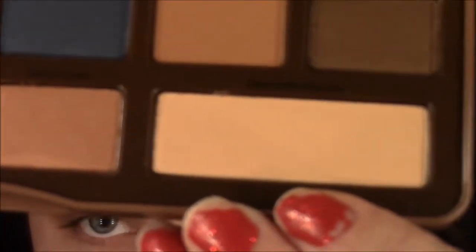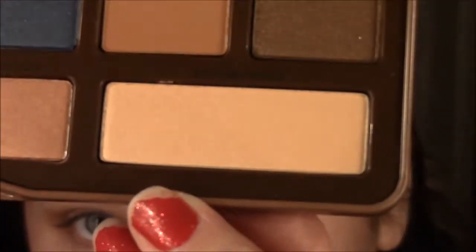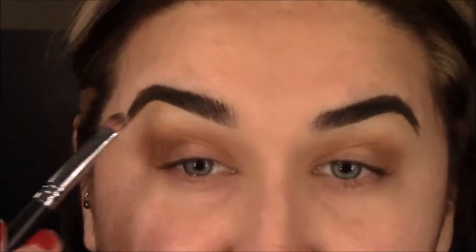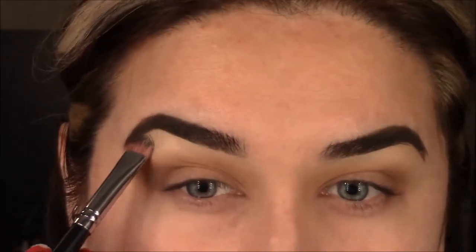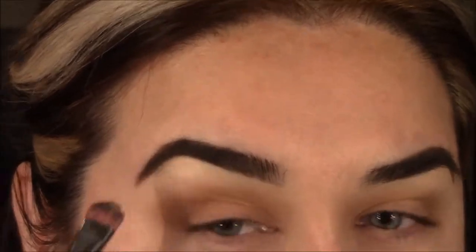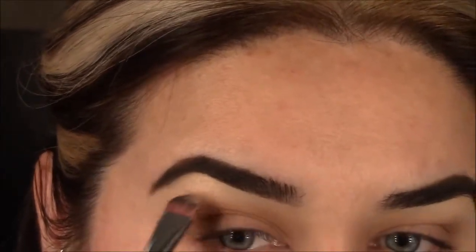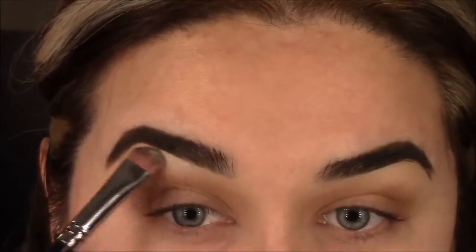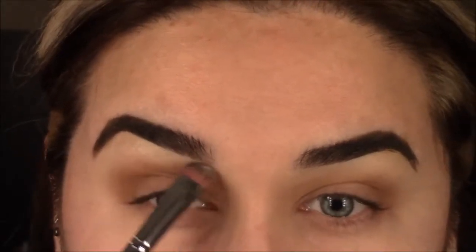Next, underneath the eyebrow, I'm going to go in with Butter Pecan, which is the shade right here. I'm going to take that on a 305 brush from Sedona Lace, and this looks to be a very yellowish sort of cream color, and it is a shimmer shade as far as I can tell. It has just a really nice hue of shimmer, so it's not too overpowering.